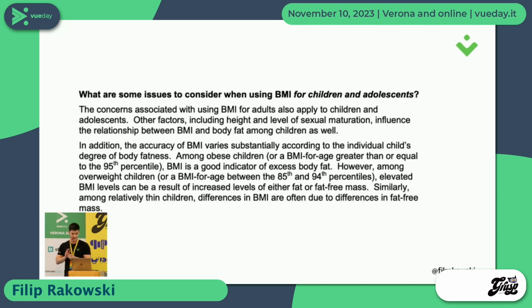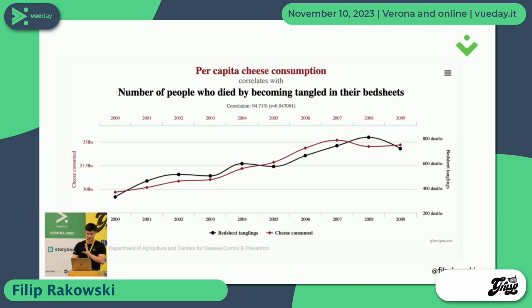And it's exactly the same with Lighthouse, but it could get worse. This kind of thinking could lead you to real disasters. For example, you could have a temptation to ban worldwide cheese consumption, and by doing that, stop horrible things from happening. So this is a real correlation.